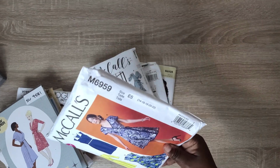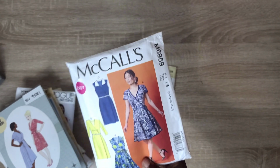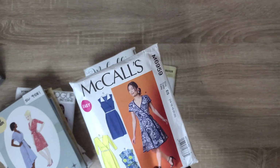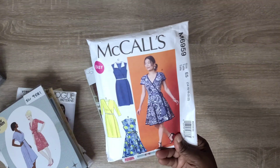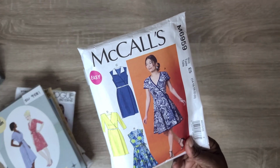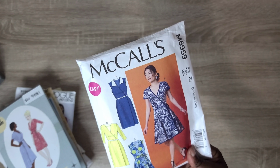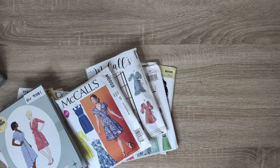The McCall's M6959. I have the size 14 to 22. I made this. I have a review of it on the channel, and I'm glad I actually have another copy of this. I thought that I tossed it and got rid of it, but it turns out I did not. You have different options here with your necklines and things of that nature as well. So anyway, those are my wrap dress collections.